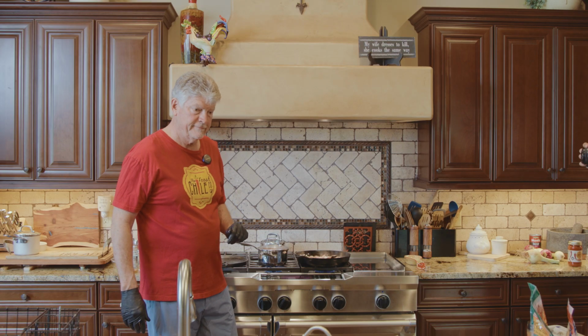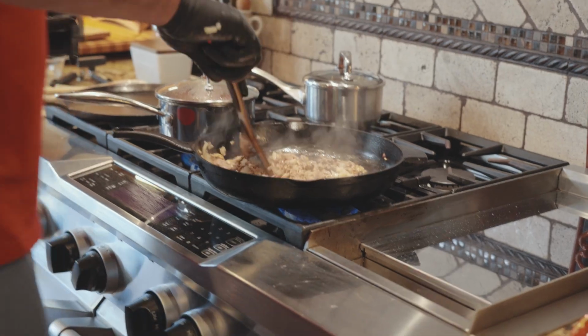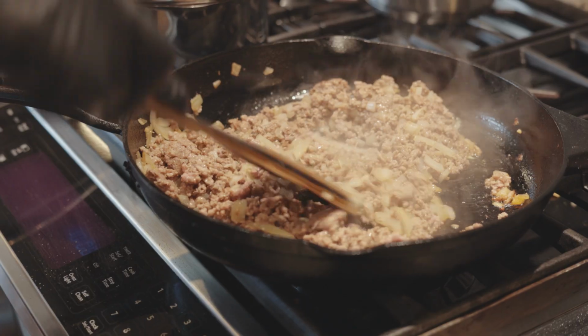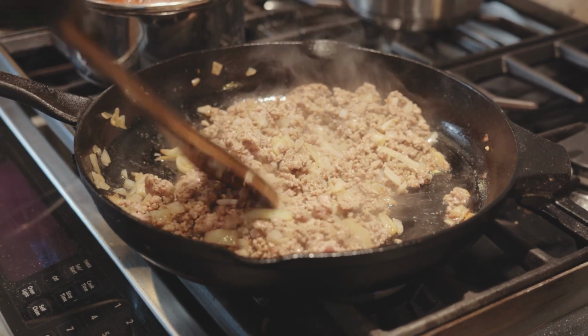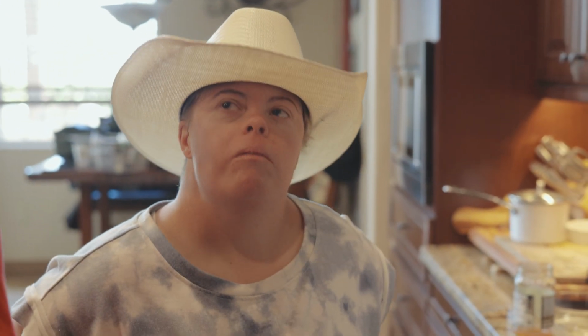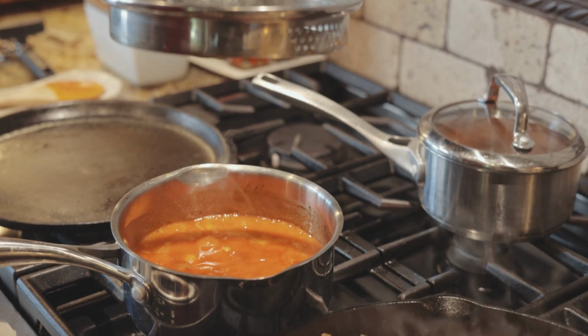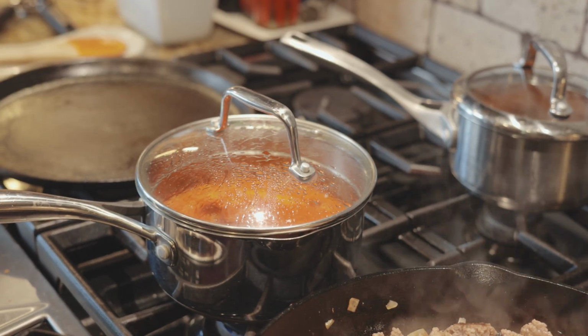Jen, come on over here, girl. I want to see what you think. She's my helper. She has to get her hat on, though. You can see these onions are starting to brown. That's important. They get a sweetness to them. What do you think, Jen? My favorite meat. That's your favorite meat? You like lamb, don't you? Yeah. And the chili, look at it. Oh my gosh, that's starting to boil. I'm going to turn that way down to low and let that just be there.